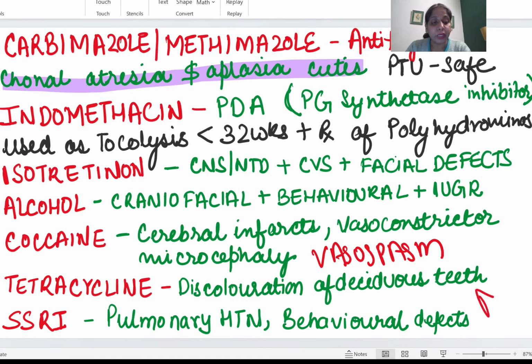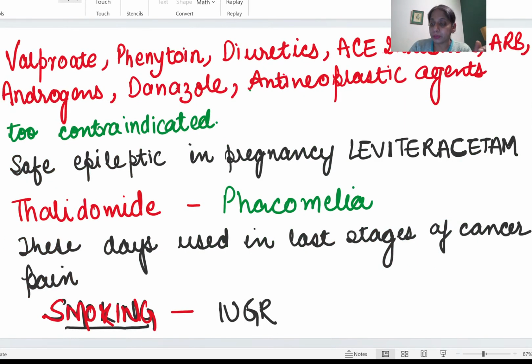SSRI, this was a question in the recent INI-CET set. SSRI causes pulmonary hypertension. This is a very important effect. There are a lot of problems in patients who are taking antidepressants. Other than behavioral defects, pulmonary hypertension occurs in patients who take SSRI during pregnancy. This was a question in the INI-CET November set.